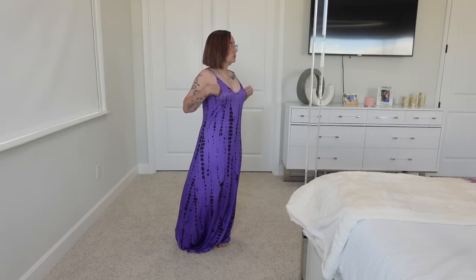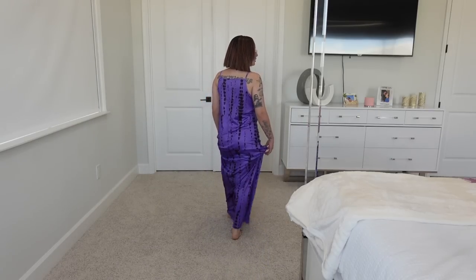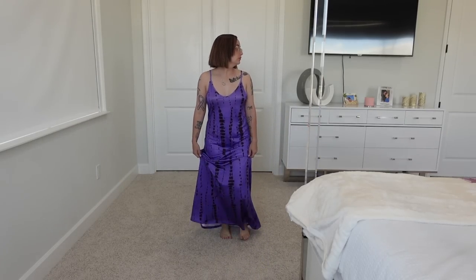Cute. So yeah, and of course my favorite color again. So what do you guys think about this dress? I should have gotten a small, right? That's the only thing that I would change about it. Love it. Outfit number three coming.